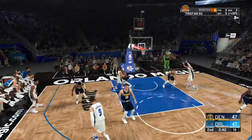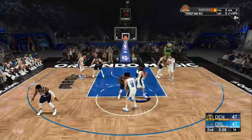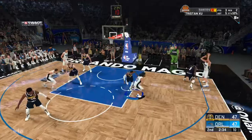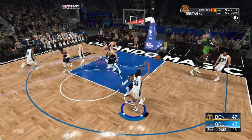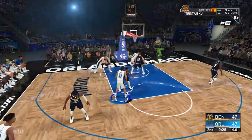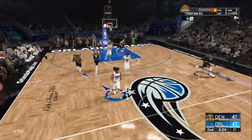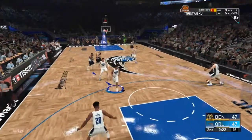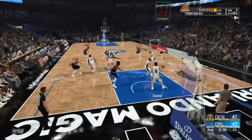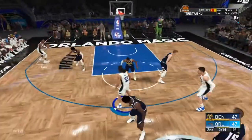The drive by Che. Gordon dishes to Che. And Caspi has it in the corner. Che with it. He's against Morris. Vucevic. Good defense by Jokic. And he did everything he could to make that shot as difficult as possible. And you know what, guys? That will pump him up because he takes a ton of pride in what he does on defense.